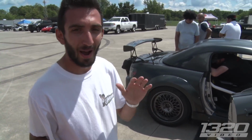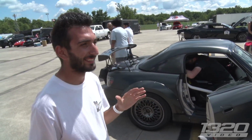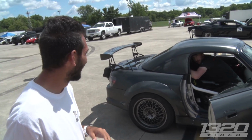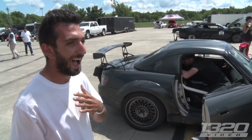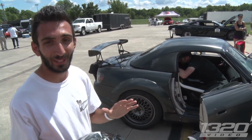So, minus Mitchell's Escalade, this will be the first 1,000 horsepower car I've ever been in. Power to weight ratio is way different in this thing. It is. I'm honestly speechless because I don't know what to say right now, but I'm just really excited. That's all I can say.